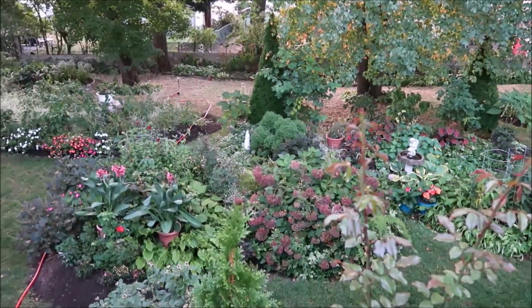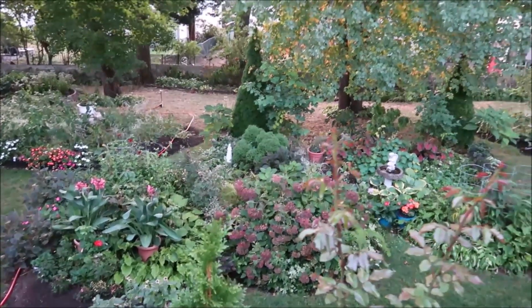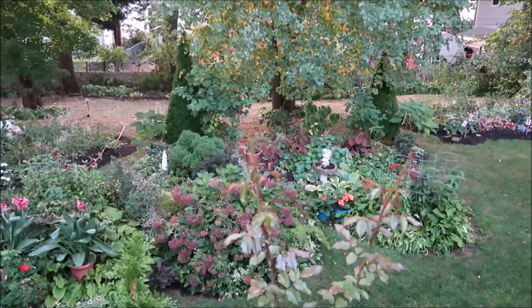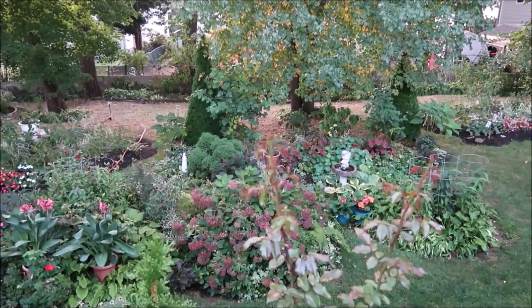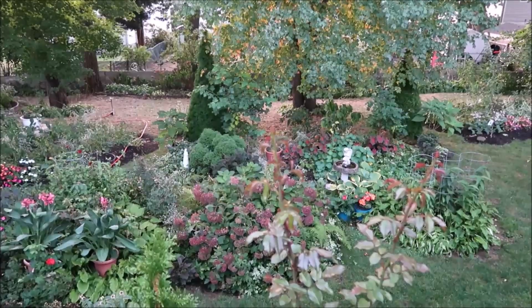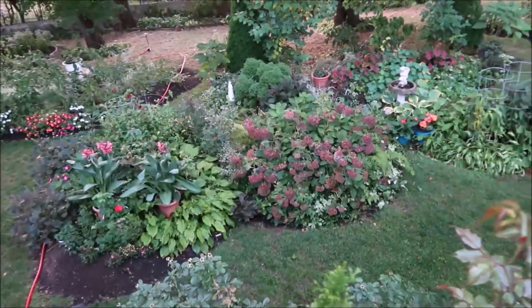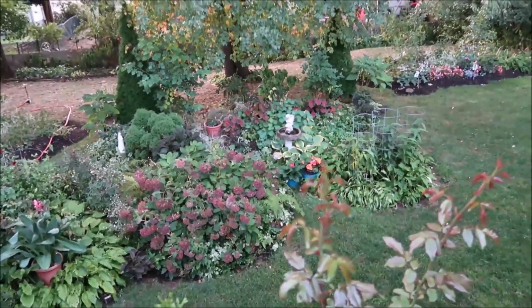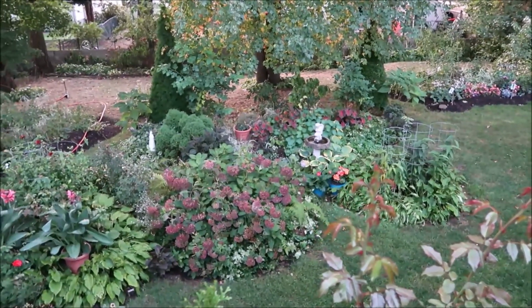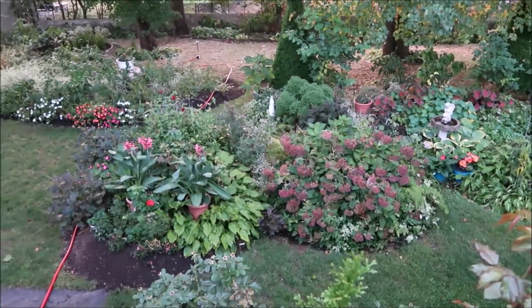I love the colors of fall. I love when the leaves turn color. It's to me, I love color, period. I don't know if you guessed that. I do love color. Of course, I love it coordinated and looking good. And Mother Nature is very good at coordinating her colors. She's our inspiration.